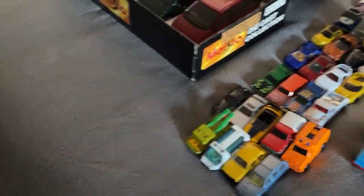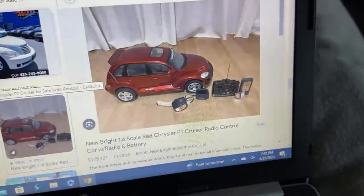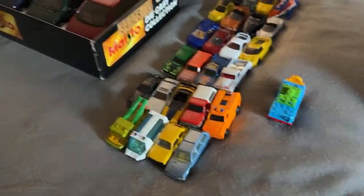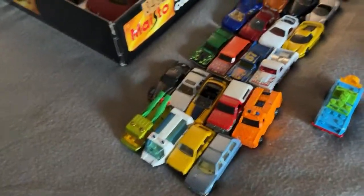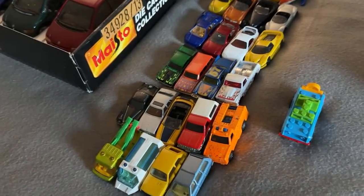Oh, look. 1/6 scale by New Bright. Here, this isn't the RC car that I was talking about. But wow, that is cool. Yeah, that New Bright brand makes such obscure, gigantic RC cars. It's just interesting some of the things that they make.